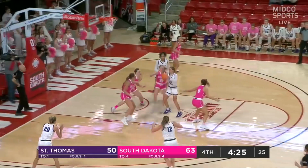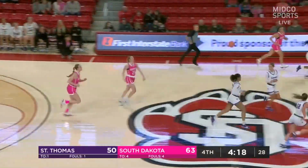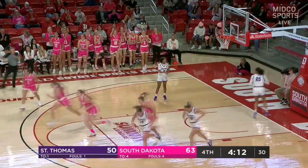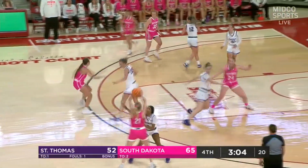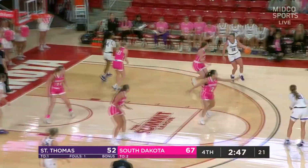And now she'll push. Scalia, the cross into the lane. Out to Opitchka. She'll try the corner three. Short. Rebound Larkins. Up ahead to Kiefer. Kiefer, the layup is no good. Offensive rebound by Duffney. The putback is good. Carly Duffney with the left. Duffney over to Larkins. Operating on Hill into the lane. Tough right-handed finish is good. Grace Larkins, 12 points for her, but no call.